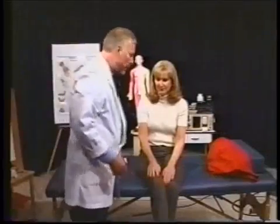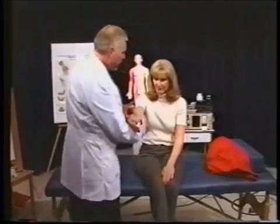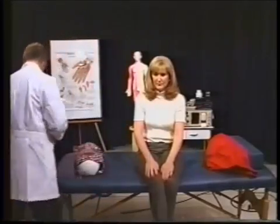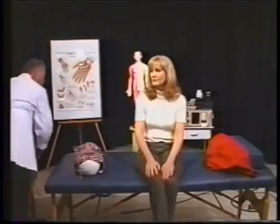The next thing we're going to do is check the person's reflexes. We're going to check their biceps reflex, which is good. We're going to check the triceps reflex and the forearm reflex. This is going to help give us an indication of whether that problem is potentially being caused up in the neck region. The other thing that we're going to do is a pinwheel sensitivity test.